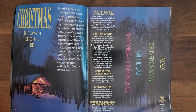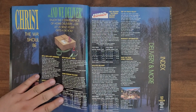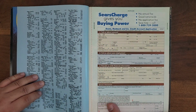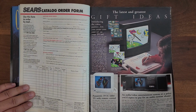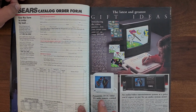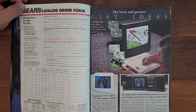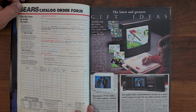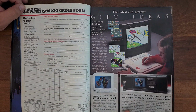One reason I like to collect these is just a trip down memory lane, nostalgia. Just remembering an easier time of years past. This one actually has the order form still attached to it right here, and you'd fill it out, mail it in with usually a check. I don't think they did COD. Check or money order. And then, you probably wait 6 to 8 weeks, and then you get your stuff.